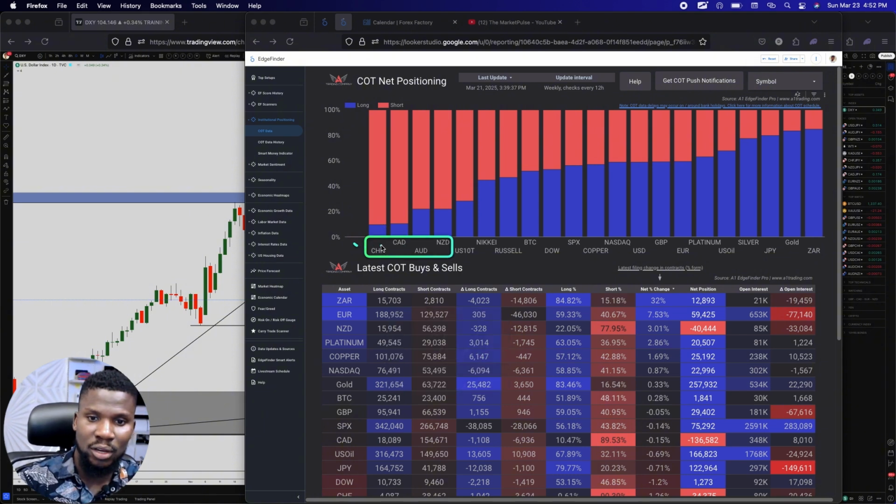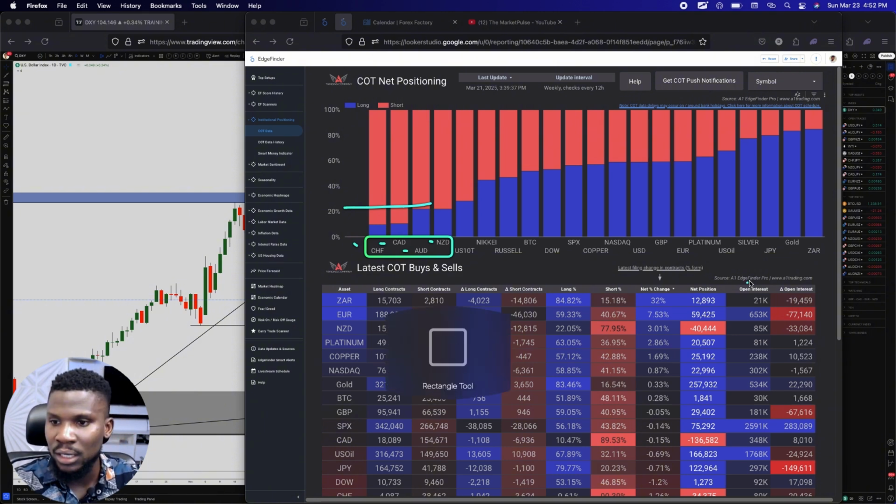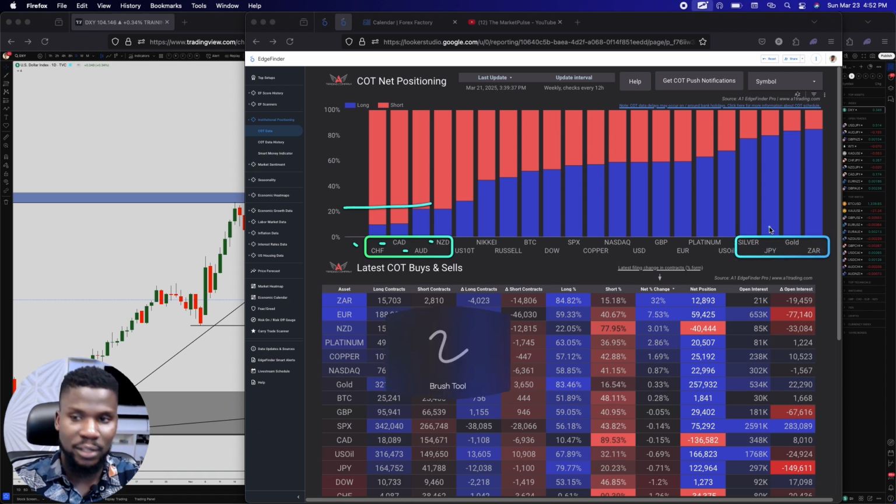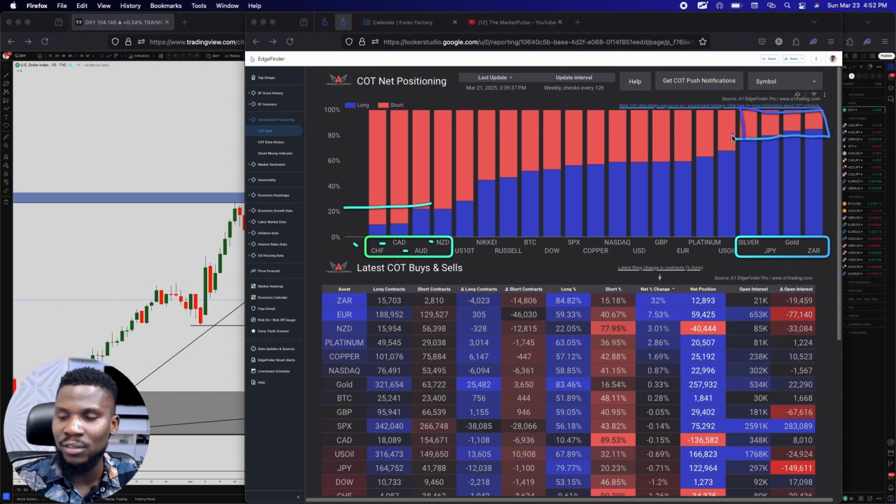Okay, we have CHF, CAD, Aussie, and Kiwi. They are all still below 21%. Okay, they are measly, around 20% long contract. Whereas we have silver, yen, gold, and South African rand. They were the ones holding above 75%.